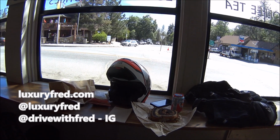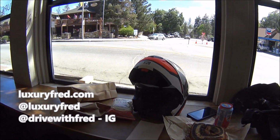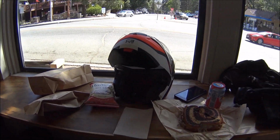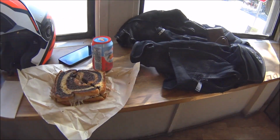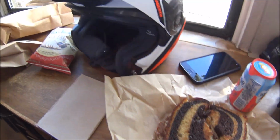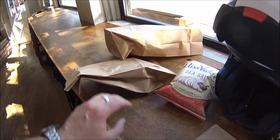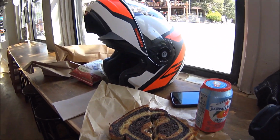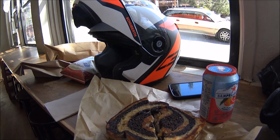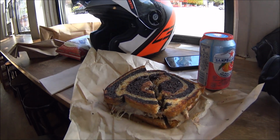Okay, so now I've completed my ride up here to Idyllwild, and I always like to stop here at Idyllwild Bake Shop and Brew, and I'm having a nice roast beef sandwich, and then there's a big Danish in there. I'll relax a little bit and then ride back down the mountain. Again, our ride back to Palm Desert.